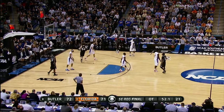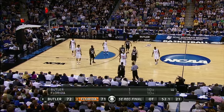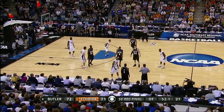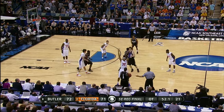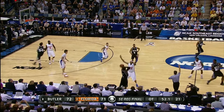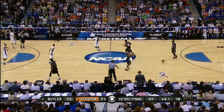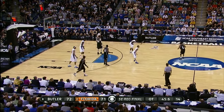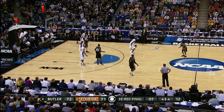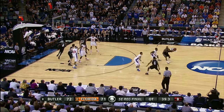And a timeout called by Butler. Boy, if they go to this pick and roll and they are switching with Matt Howard, Matt Howard has to ask for the basketball down low. Mack the inbounder. Finds Van Zandt. Dangerous pass. 18 to shoot. Norred. Well, they're in a 2-3 zone right now, so the pick and roll is out of the question. Norred to Mack.